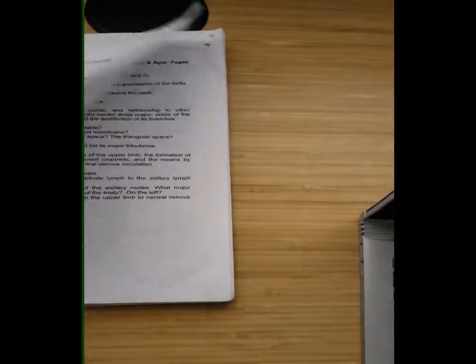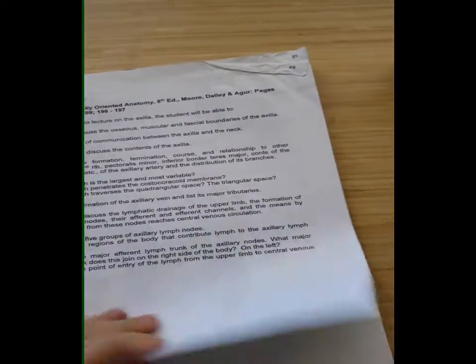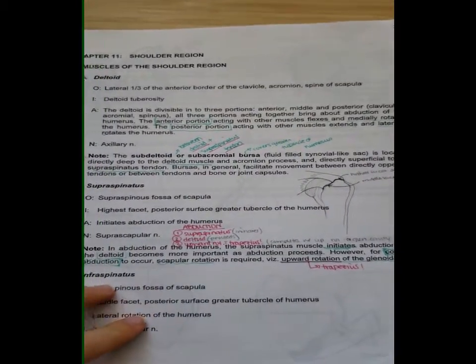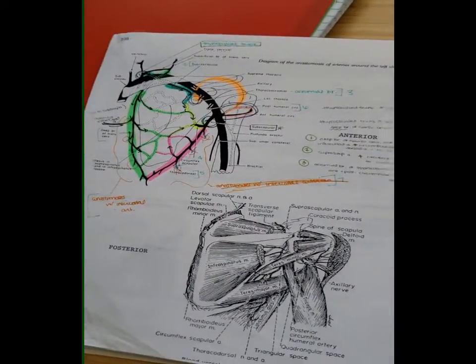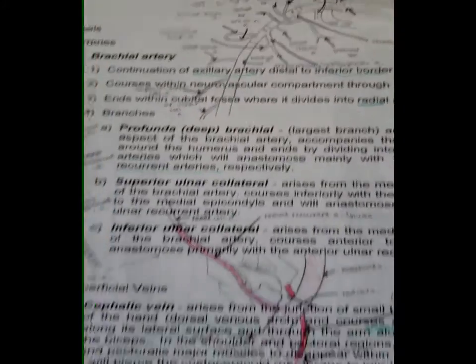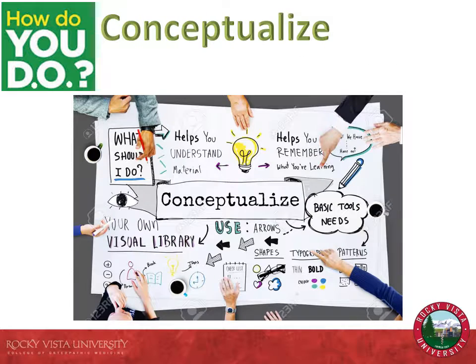Also for MSK, I found that going to the bone lab while knowing all of the bone structures ahead of time really helped me. And I also liked to draw on my book, dermatomes, muscle attachments, nerves and arteries, where they go, highlighting, coloring, labeling again. Yeah, drawing things out, a lot of drawing things out. So yeah, that's how I study. Hope this helps. Next is to conceptualize the information that we've just memorized.